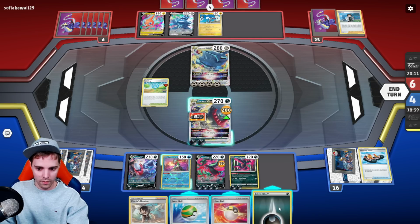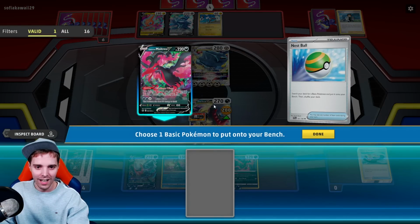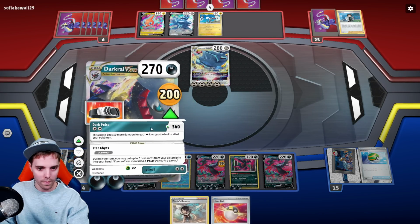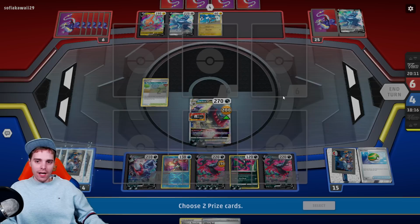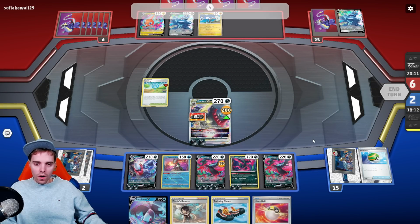There we go. And attachment here. I could have even drawn further. But we're already slapping 360 damage. I know. I'll slap down another one of these fellas. Let's go. Dark Pulse. 360 damage. Goodbye, Dialga. It was nice knowing you. It was definitely nice knowing you.